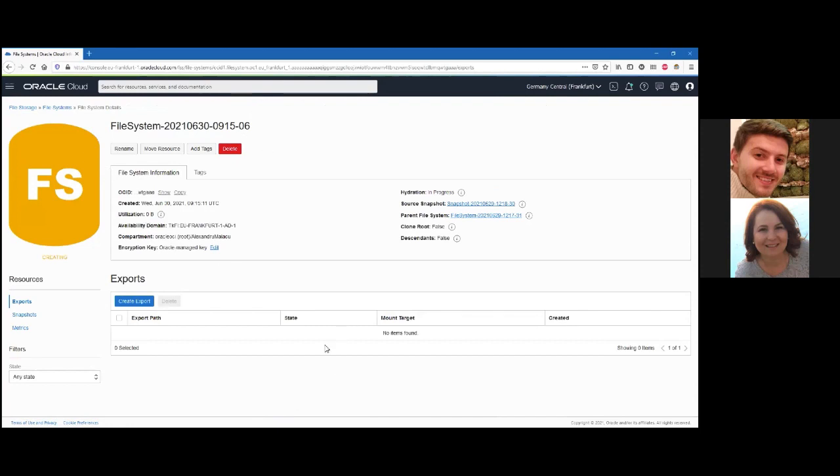And the new file system is being deployed. Of course, you'll need to create an export path, mount point, mount target, and so on, in order to make this file system accessible.